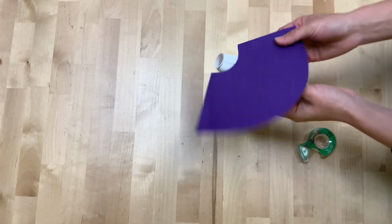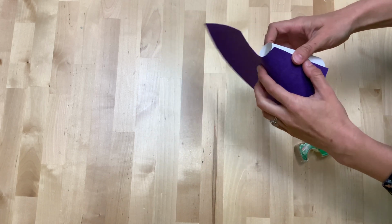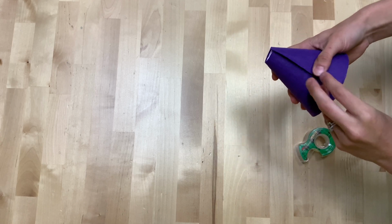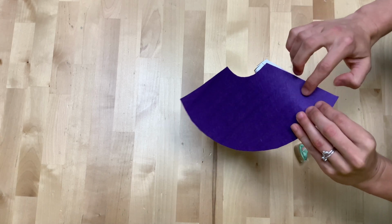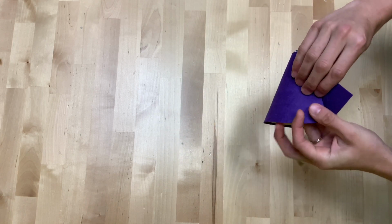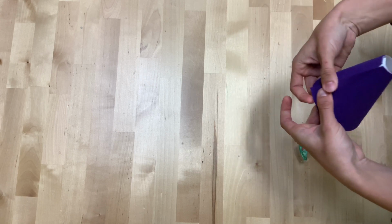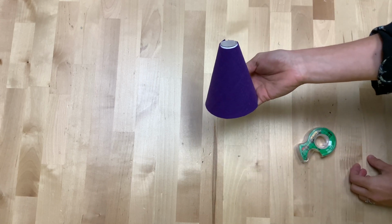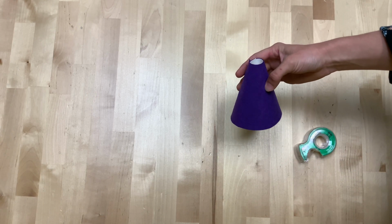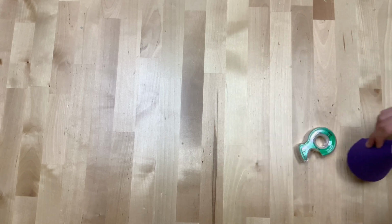Next, we're going to again line up your felt and we're going to wrap our felt around the cone. Now you can put 3 glue dots right here, 1, 2, 3, and when you wrap around, you'll just press the felt onto those glue dots, and then we have your gnome's body. So now we have our gnome's body, and we're going to repeat this same step with our hat.